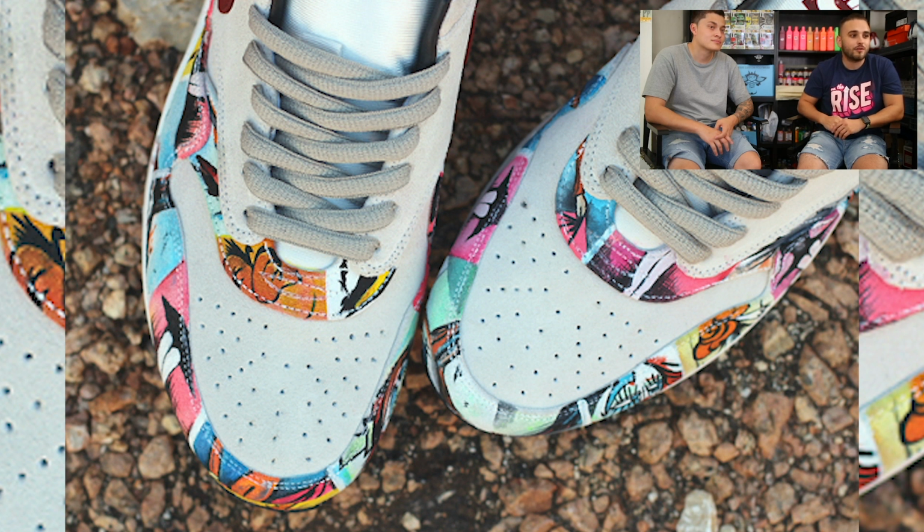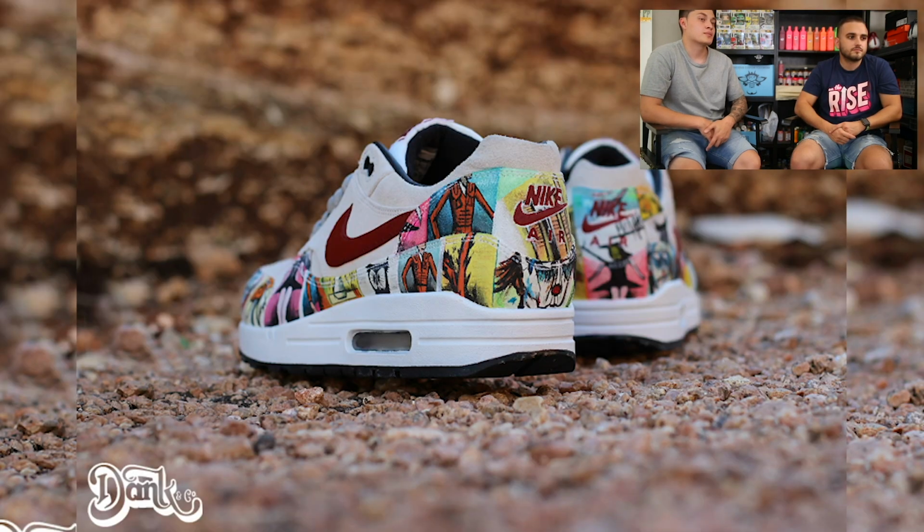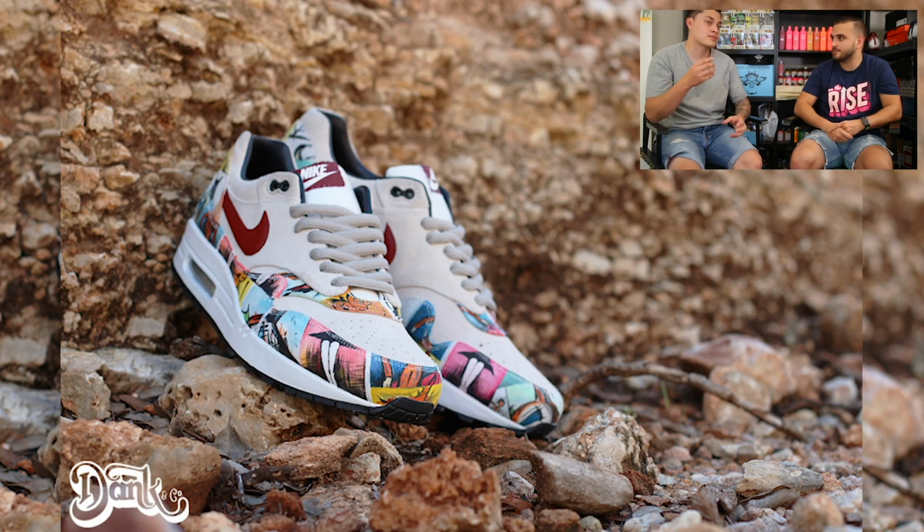That classic Bernard Buffet artwork featured throughout these, and obviously the color blocking from the original Paris Dunks. He really knocked these out of the park. Especially with a customizer like Dank, he could probably have his own episode if it was just Dank's top 5 SB inspired customs. Seriously. For sure. And especially with a shoe like this, it takes so much artistry to replicate one whole shoe and all these little designs on it onto a whole different shoe. Yeah, you need a high level of artistry to even attempt this theme, you know what I mean? So great work again, Dank.